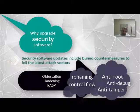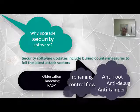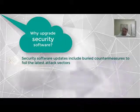Bottom line is that simply to remain relevant, security software has to continuously evolve and respond to outside forces whose sole mission is to undermine and dilute their effectiveness.